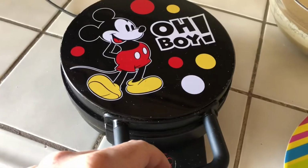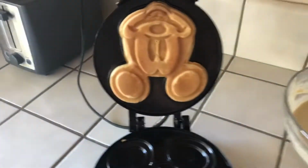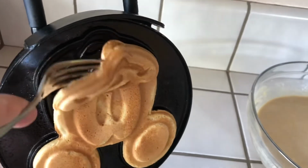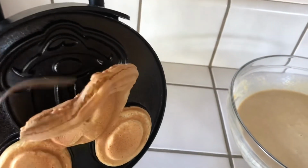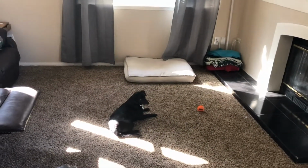All right. Let's check on our waffle. Whoa. Oh no, it's stuck to the lid. Let me get a fork. Oh no, I'm gonna burn myself. No, you won't. I won't let you. Here it comes. It's stuck. Oh no, it is sticking hard. There we go. Mickey plate, Mickey waffle. Bubbles watching TV.